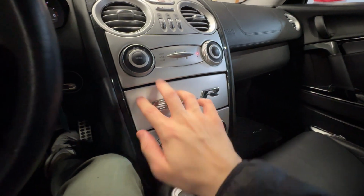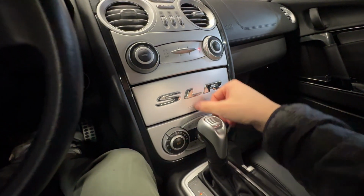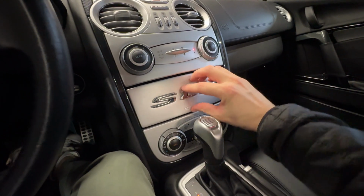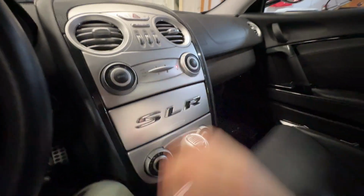I'm not going to open it right now because I think it does need to be repaired before this vehicle goes on to a new owner. But behind here is the radio, which is really cool. And it's kind of hidden behind this panel. Let's see if I can open it. Yeah, I don't think it opens right now, but really cool behind there.